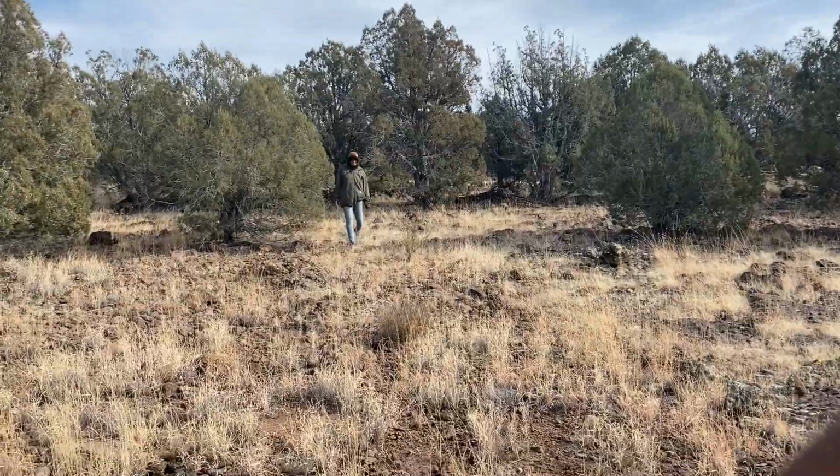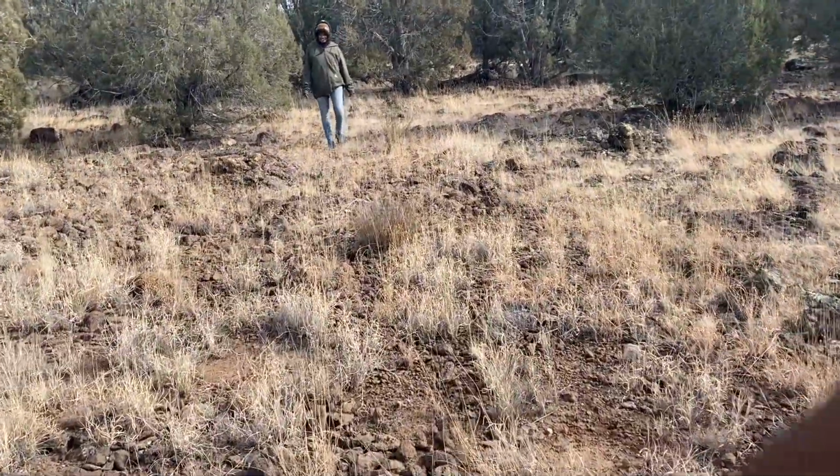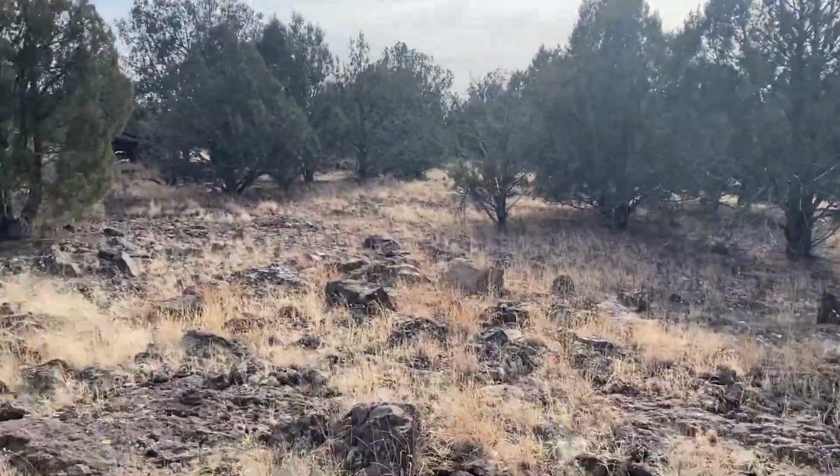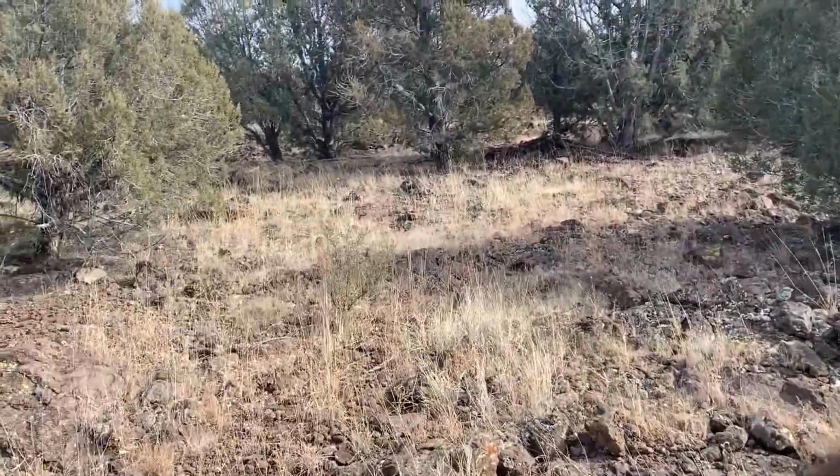Then we push. There's all the trees though. I mean, it's pretty dope. I don't know how to get supplies in and out of here. And so you definitely want to make sure your road is established before pretty much anything else.